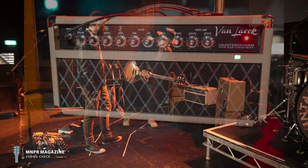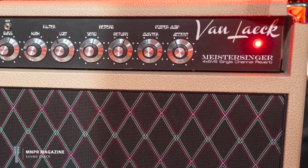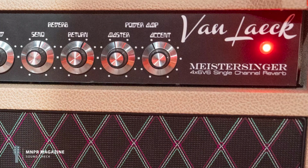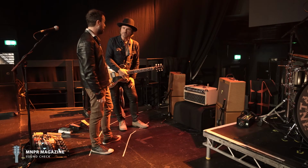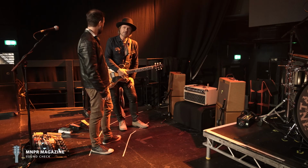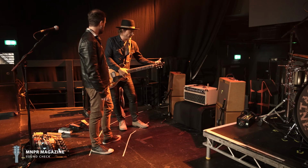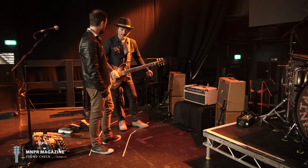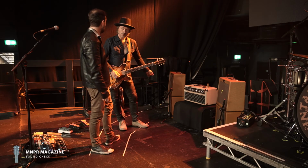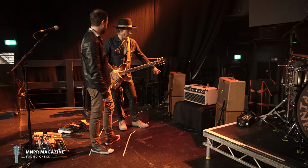But this amp, and I feel bad, I don't know how to say his name properly, Van Lach, Dutch. It's basically kind of a Dumble steel-string situation. A clean 6V6, kind of Fender-ish amp, but it's got an extremely nice fatness to it. It probably could take higher-end speakers. It's 50 watts, so it sounds like I'm running it pretty loud here, but we're keeping it down so we don't blow the speakers.